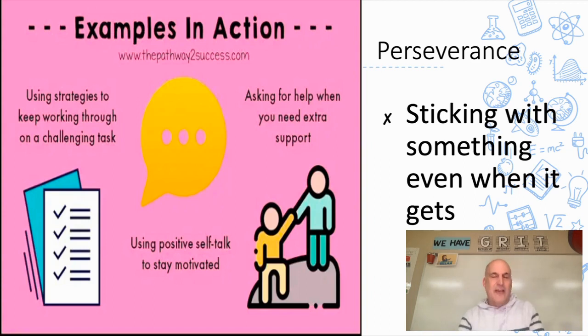Having the willingness to ask for help. It's not a sign of weakness when you ask for help. It is a sign of you understanding that I need some support here. And it's really important to use that support. That's what teachers are here to do, is to offer support to students.